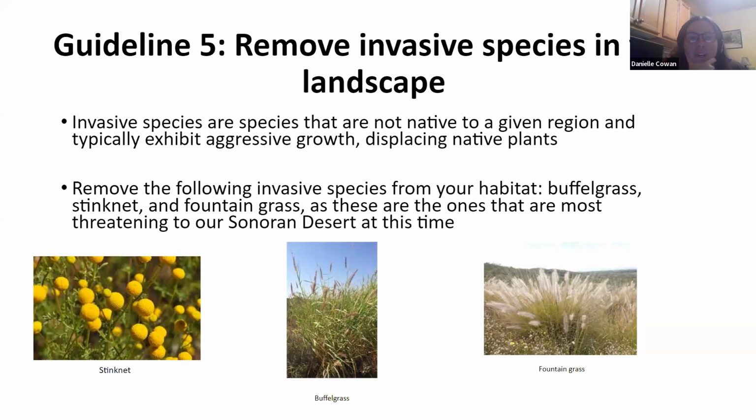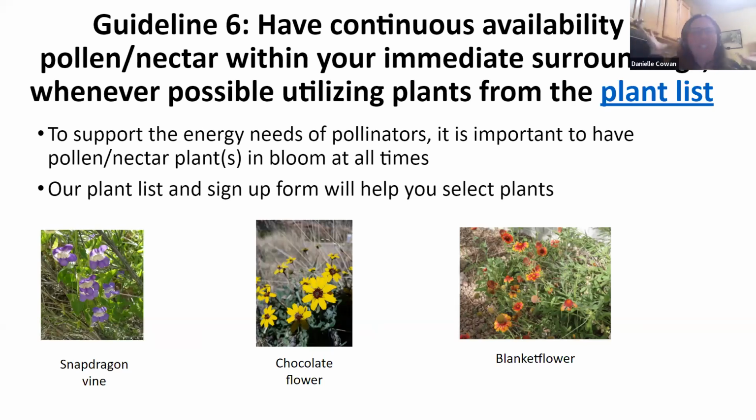So the sixth one is probably the one that is most exciting to people because it has to do with the flowering plants. The idea here is that we want to have a constant source of pollen or nectar. So we want a constant source of blooming plants that provide pollen or nectar.